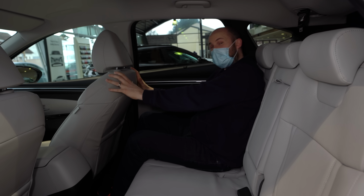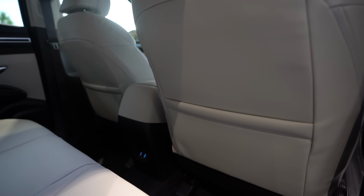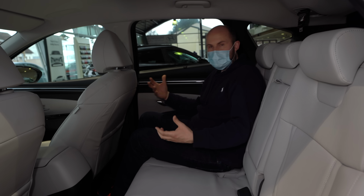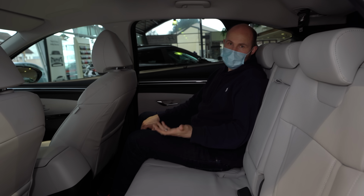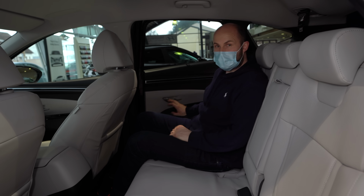If your driver is exceptionally tall, you might have to put the bigger child seat on the left-hand side and so on. But it's a good size, and certainly leg room for older passengers. Maybe you've got teenage kids, whatever. They're going to be fine back here, and there's stuff to charge their devices, which will hopefully, I was going to say keep them quiet, but they're probably quiet anyway because they don't speak. Anyway, let's check out the front of the car.